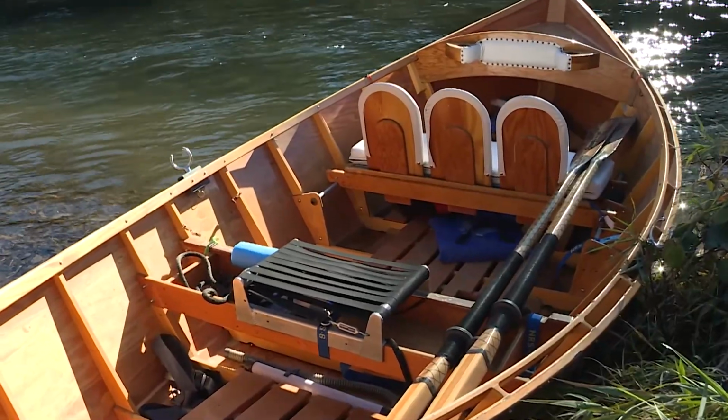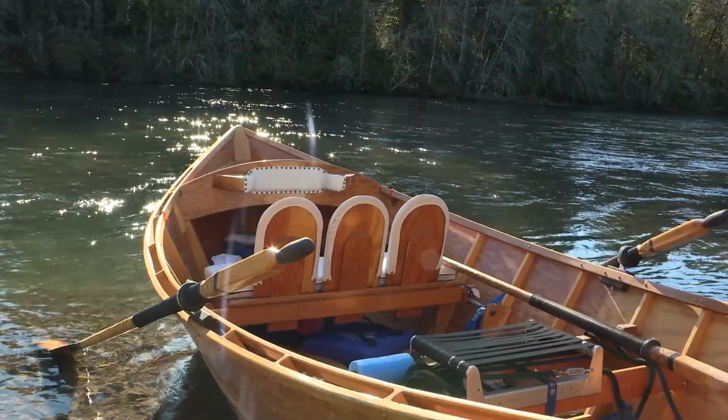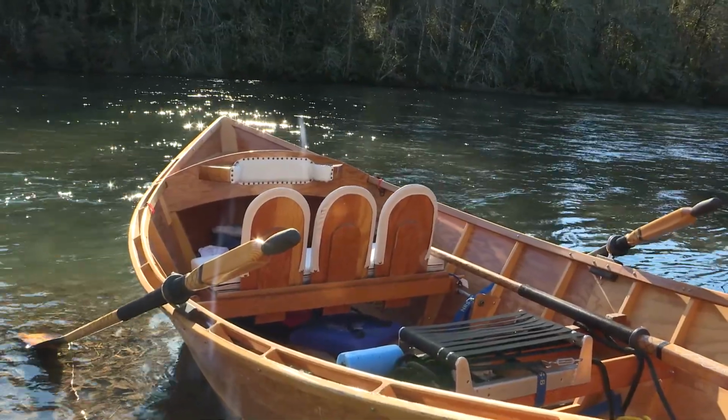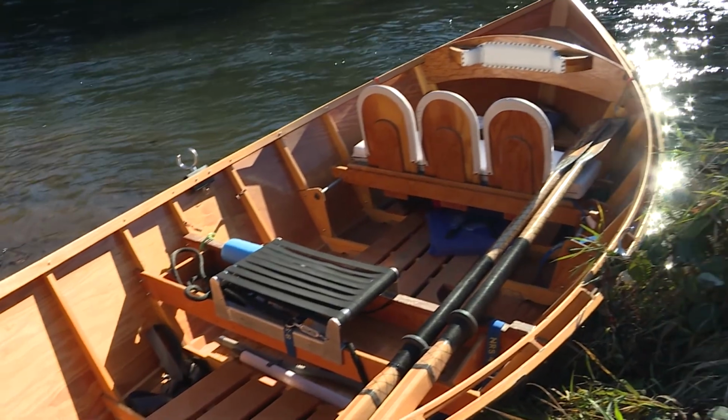Well, I see you don't have the rope seat. You went 21st century on me here. Yeah, this is so the boat is easily taken down for stacking. I've done a lot of guiding in the past, and when you're working with an outfitter, we're stacking boats, and we're stacking them 6 high.